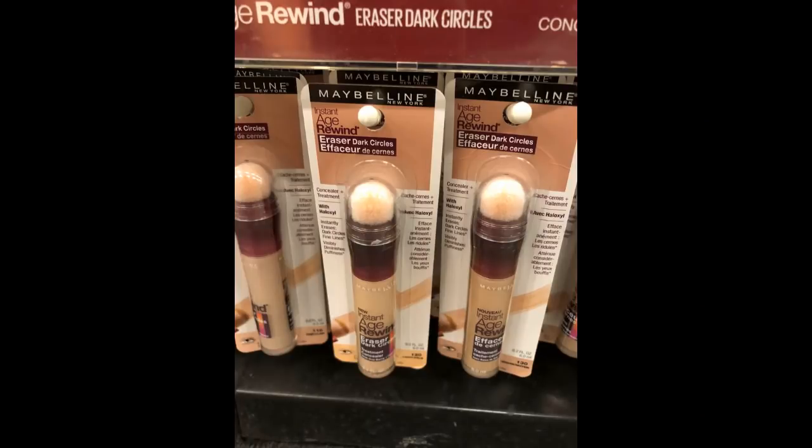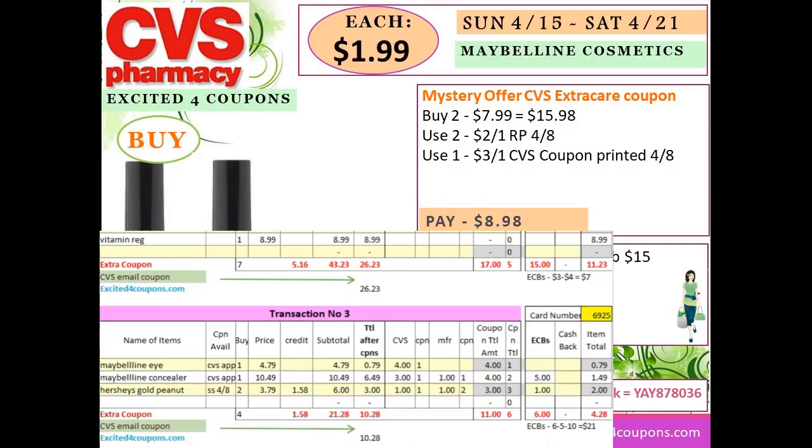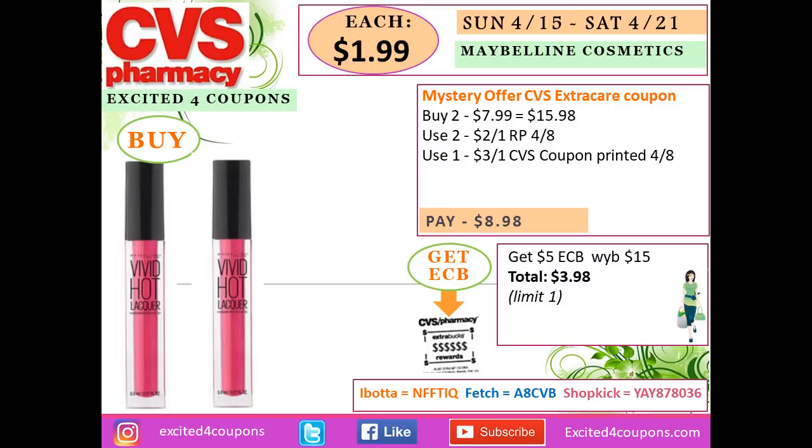In addition, we also wanted to do the Maybelline deal since I still had some CVS coupons. So what we did was we purchased one of the eye makeup, which is a brow pencil, and the concealer. The total for everything came out to $15.28, but we were able to use a few coupons. We only had 1 for the face, which deducted $1. I had 1 CVS coupon deducting $3, which was for any Maybelline, and 1 that deducted $4 when you spend $14 in cosmetics. So our total came out after coupons to $7.28. After we got back the 5 ECB, our total came out to $2.28 for both items.